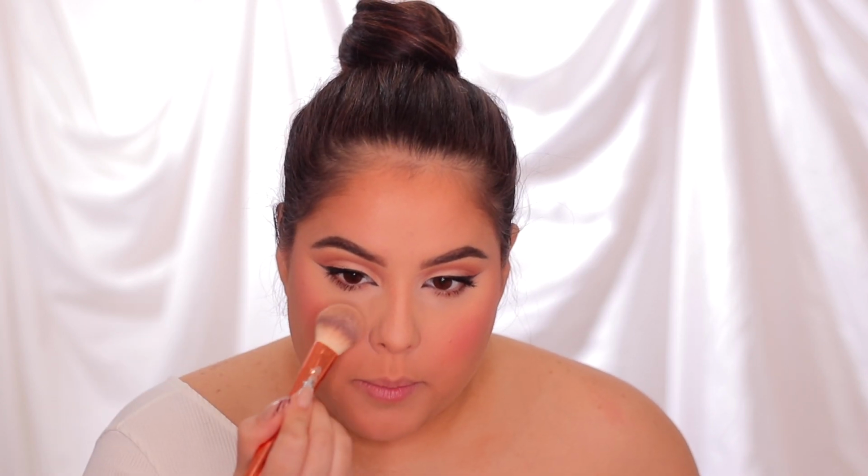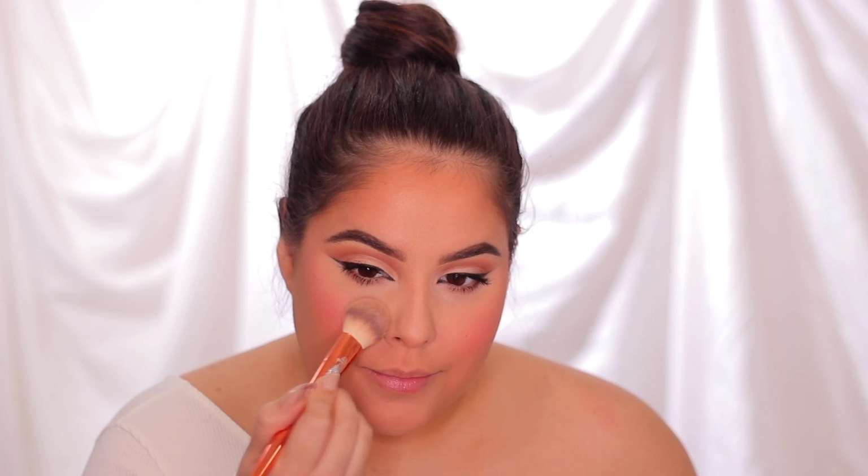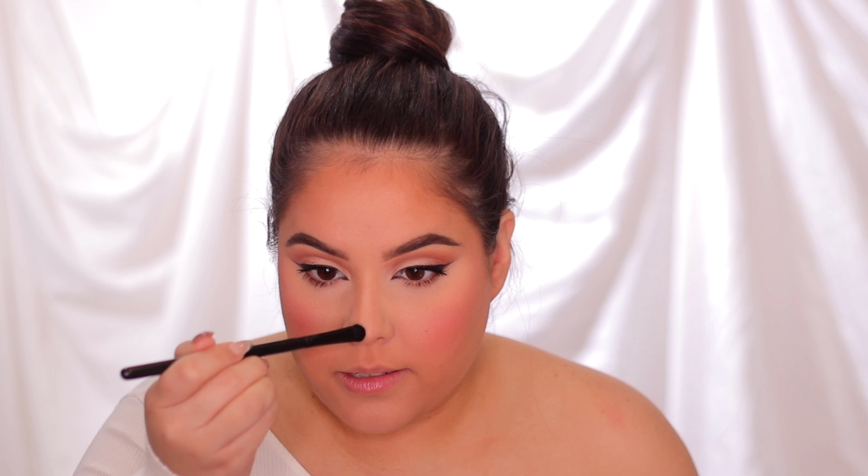So now I like to go in and take the KKW Brightening Powder in number 2, and I apply this right here under the eyes. Really like a bright under eye. I don't highlight my face anymore, but I will do the tip of the nose. So I'm just gonna take any gold highlight and put that on the tip of the nose.